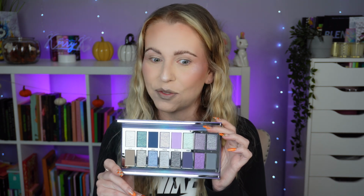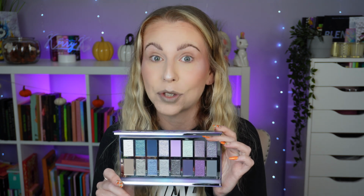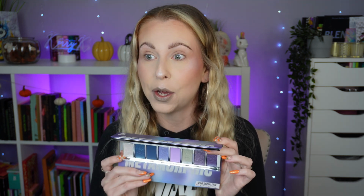It's very, very shiny packaging, so I hope I'm not blinding you. The colour story is very cool toned, very sort of space age, futuristic, and we have some duochromes. I don't know who was shouting in my comments before about Beauty Bay doing duochromes and multichromes, but they're here. Let's dive in to the close-ups and the swatches.